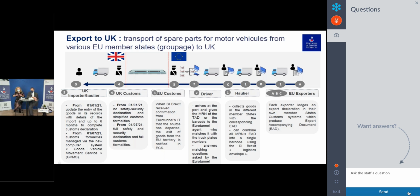So that means when they lodge their export declaration, they will produce an export accompanying document, an EAD, on which there is a barcode. After that, it's important for the haulier who collects the goods in the different member states to get the different EADs and to give them to the driver. Of course, at that point, it would be very useful, and we strongly recommend, to group these EADs in the logistic envelope and to give the driver only one barcode of the logistic envelope.